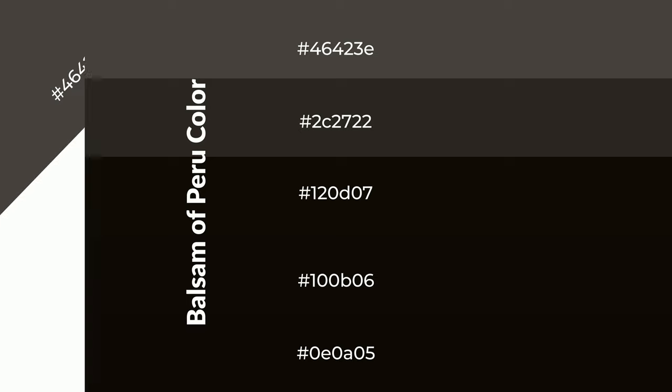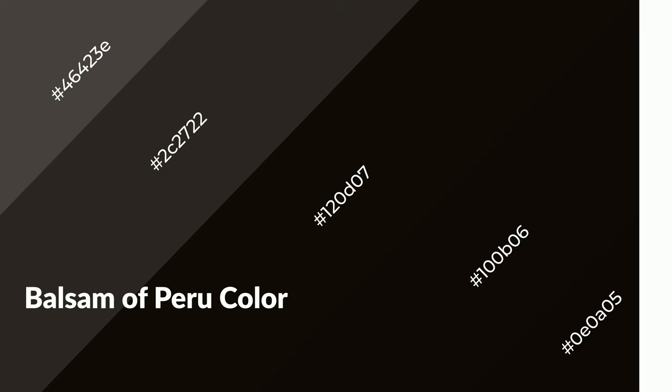To generate shades of a color, we add black to the color, and it is used in patterns, 3D effects. Layers and shades create depth and drama. Balsam of Peru is a warm color, and it emits cozier and active emotion.